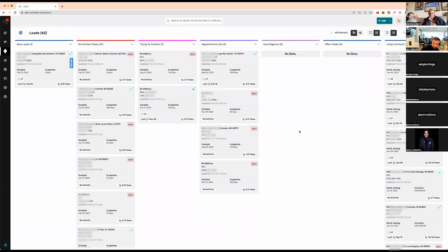So that's the drip campaigns for buyers and agents are going to be coming out soon, but the tasks are going to be available now.